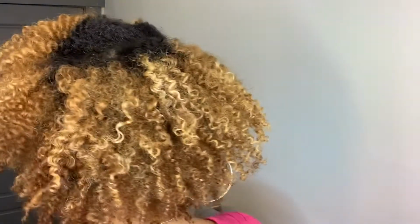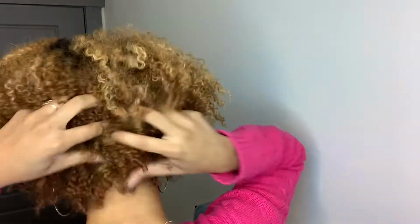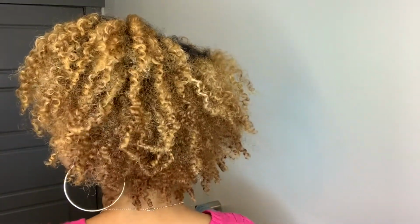In this video, I'm going to be showing you guys how I got this defined yet fluffy and moisturized braid out using the Palmer's Cocoa Butter and Biotin Length Retention products. Now, if you'd like to see how I got these results, I suggest you stay put, stay where you are, don't leave, because I'm about to show you right now.